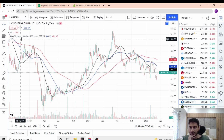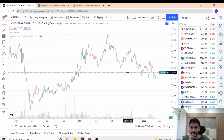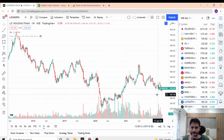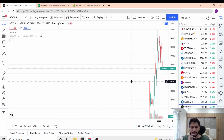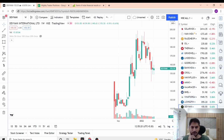Moving on to LIC Housing Finance, the stock is in a downtrend. Nothing really to discuss. It's not a complete downtrend. Better to avoid. Devyani International, the chart is too limited. Can't really make any view right now.